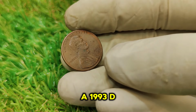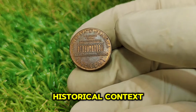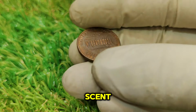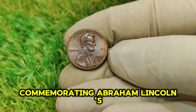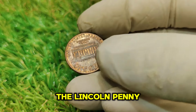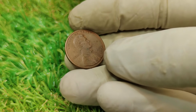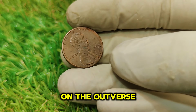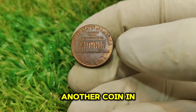To understand why a 1993 Lincoln penny is worth so much, we first need to explore its historical context. The Lincoln penny, also known as the Lincoln Memorial Cent, has been a staple of American currency since its debut in 1909, commemorating Abraham Lincoln's 100th birthday. In 1993, the Lincoln penny was produced in Denver, Colorado, hence the D mint mark on the coin. It was a standard issue penny, featuring the iconic image of Abraham Lincoln on the obverse and the Lincoln Memorial on the reverse. At the time, it was just another coin in circulation.